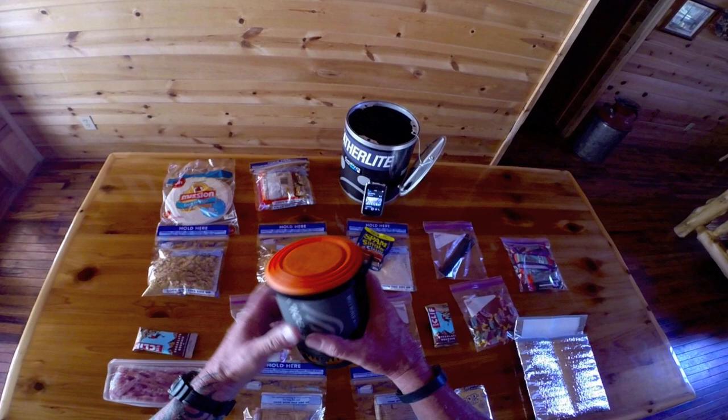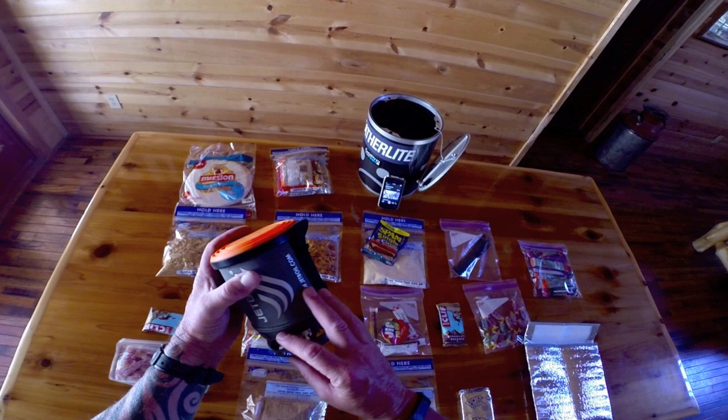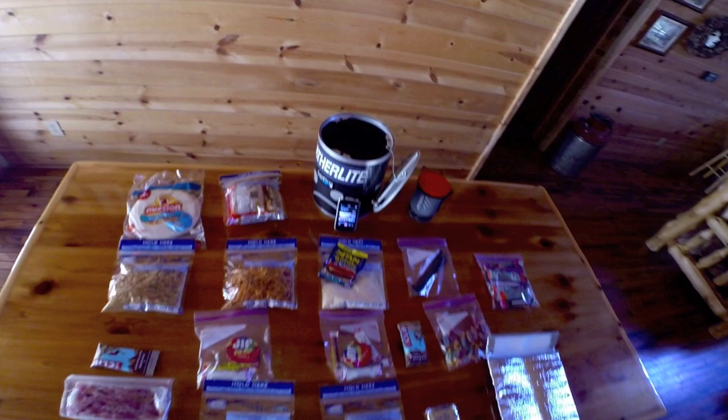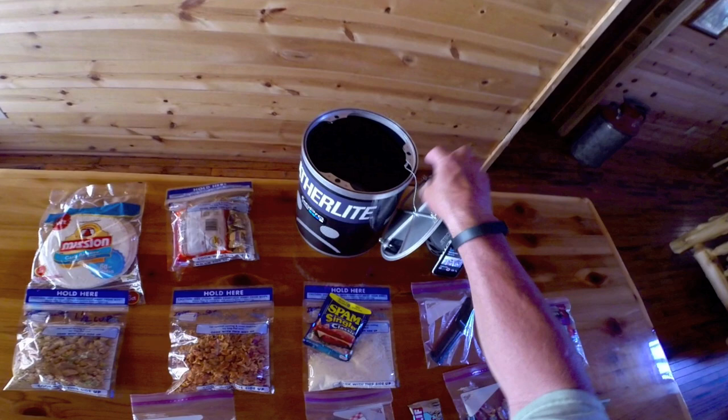And John Morisano showed me another trick. You have to take the igniter off of here and use your lighter to light it. And I also cut the little handle off, because it's just a waste of weight. And then also, I just kind of want to point out here, this is my Barricade.